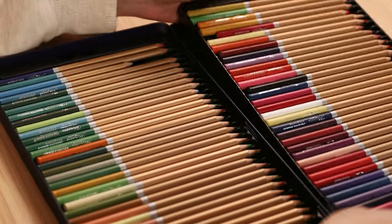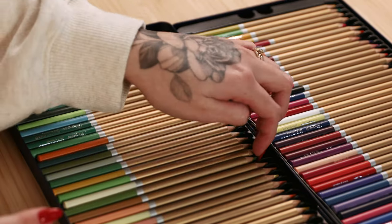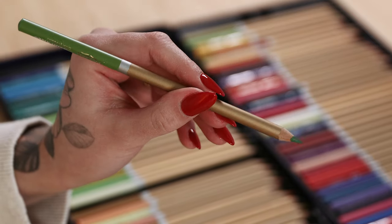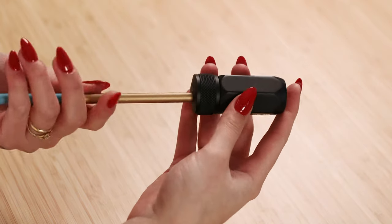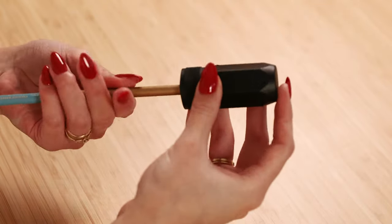Today I want to draw and have some fun with colored pencils, and I want to talk about my current pencil set. I've had this for quite a couple of years. I'm really not sure when I purchased this, but it is the Creative Mark Cezanne colored pencil set. I have used these colored pencils for quite a while and I love them. Spoiler alert, I'm going to talk a little bit about why I do love them.